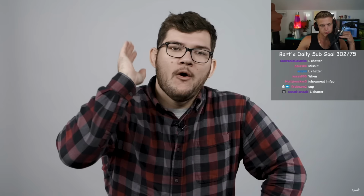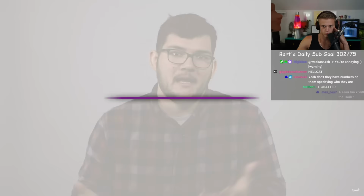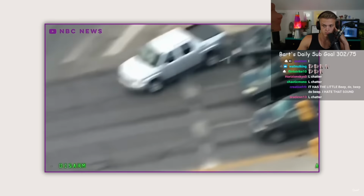plan. When you watch a police chase live, it becomes clear that most of these people running don't have a plan. They just drive around a main avenue, take a wrong turn somewhere, usually hit some poor guy in an intersection, then ditch their car outside a laundromat.